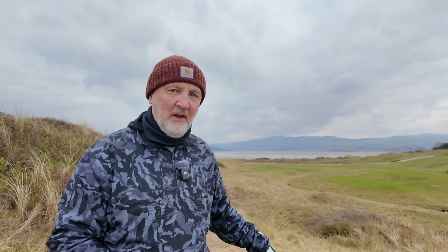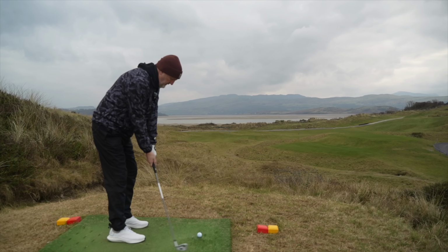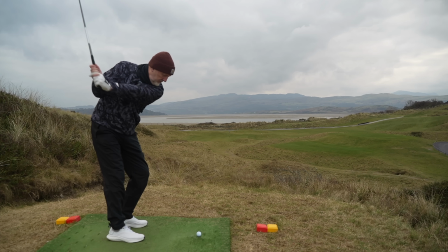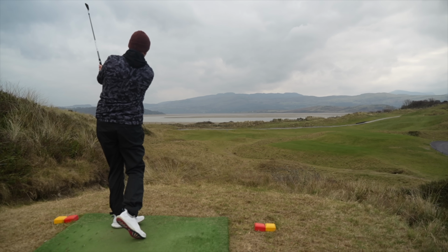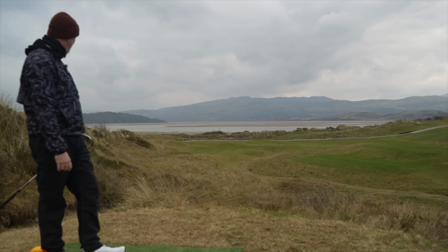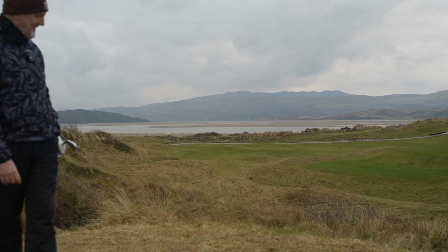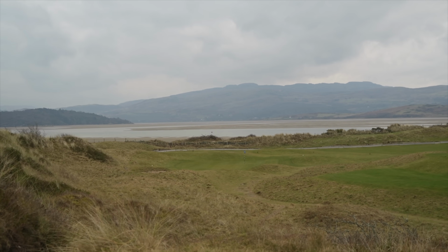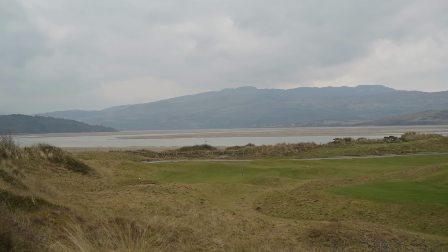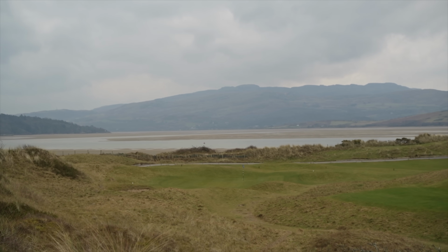Well, the shot I've just played from this tee is what I think is really key and important to becoming a better golfer, and that's the ability to control the club head, control the ball flight, and control the tempo of your swing. And the ability to hit a half shot, a three-quarter shot and a full shot with each of the clubs that you've got in the bag gives you so many more options. And I can't always do it.